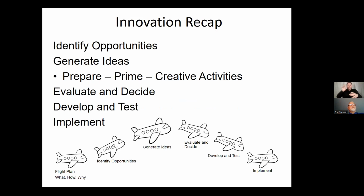Now, to recap, we started off with identifying the opportunities. Identifying the opportunities is key in the creative process because we have to have the problem or the gap or the root cause in our heads. Then we start to generate ideas. We either do that on our own or in a team. But we need to prepare ourselves and have priming activities where we're getting people to start to think creatively, think of different outcomes. Then we'll evaluate the idea that we want to go with, try it out, and then decide what the steps are to make it happen.